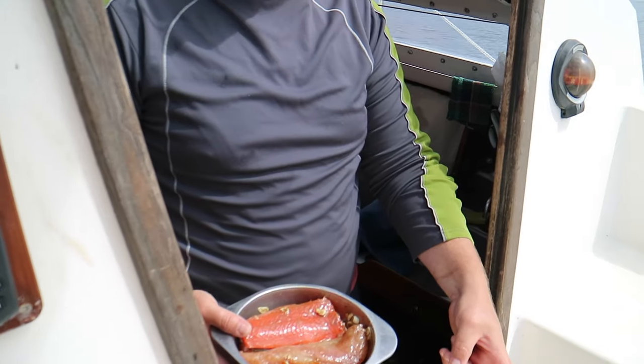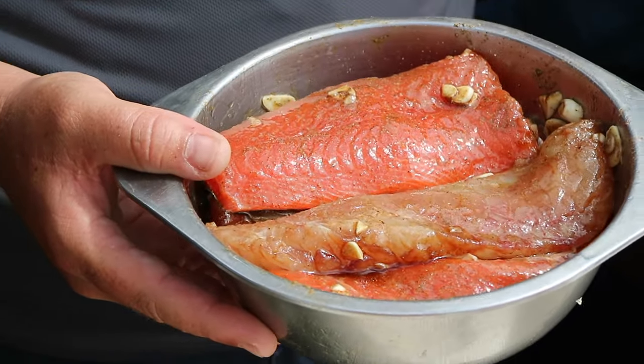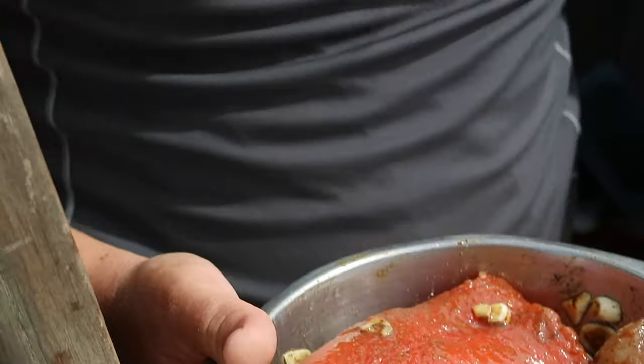So how do you get from there to here? Sesame oil, olive oil, soya sauce, garlic, pepper, and some universal spice if you have it, which is good for fish. And yeah, that's it. You just let it marinate for about half an hour and then you destroy it. If you have a hot plate, it's the best. You just sear it on both sides. Or you just put it on the barbie and it's excellent.